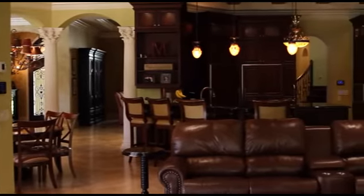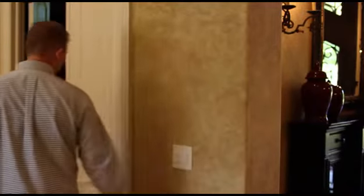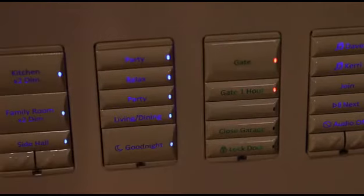This project is a full-blown Control 4 automated project with the new wireless lighting in there. Every light in the house is controlled through Control 4. We tied in the HVAC, all the audio video. The big thing that I like is the new keypads, the engraving on the keypads, that they're backlit. Control 4 was a great solution.